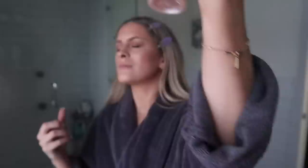Now's the time that I go in with my final setting spray. I've been really, really enjoying the Iconic London Prep Set Glow. It's heavy duty, so I can't go too heavy with this, otherwise I can see it start running down my face.